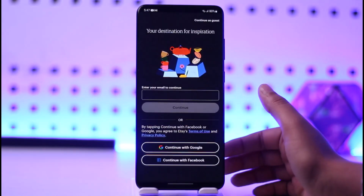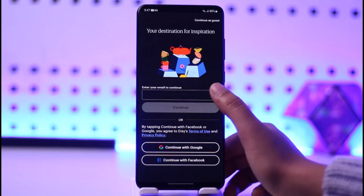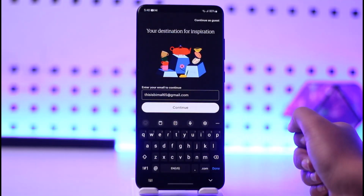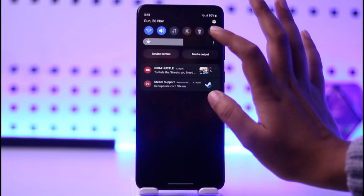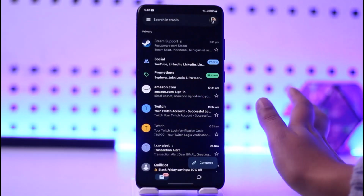So if you would like to create a new account, we can tap on this email or phone to continue. Once we have tapped on it, we're going to enter our email address and tap on continue, right, while creating our account. Once we have done so, we will receive a confirmation email on our Gmail. We're going to tap on it, and then we will find that email over here.